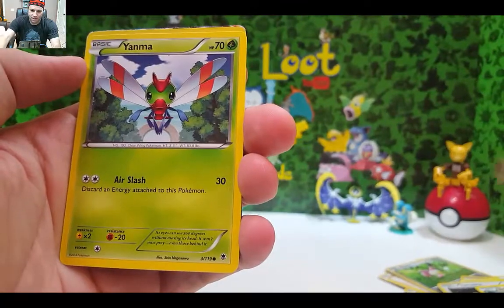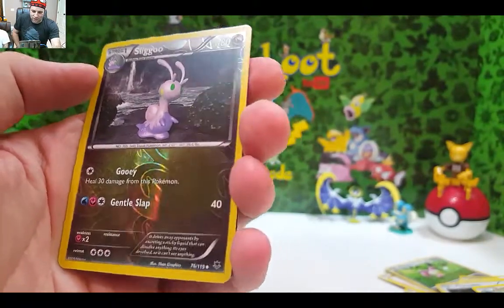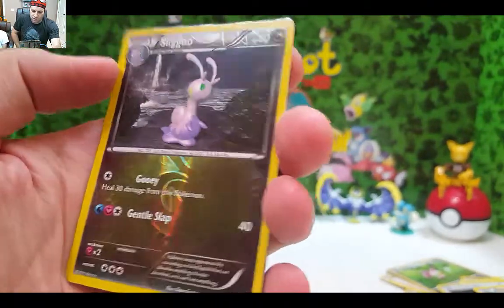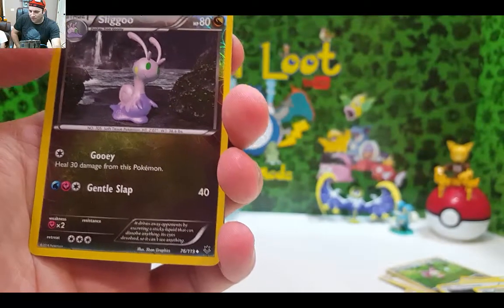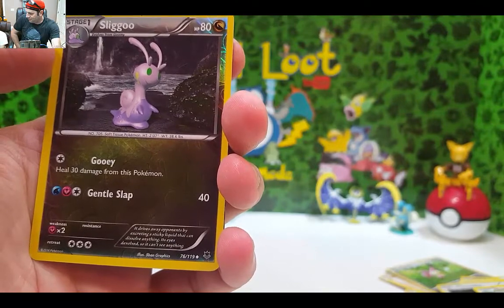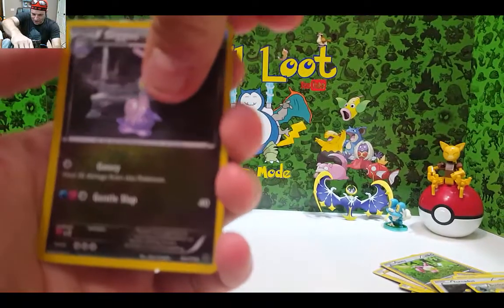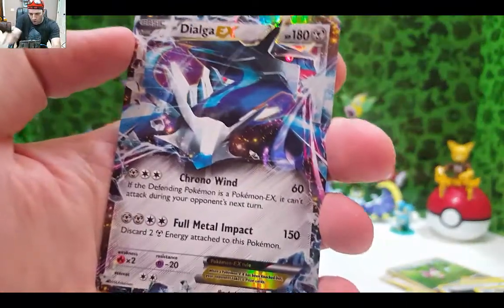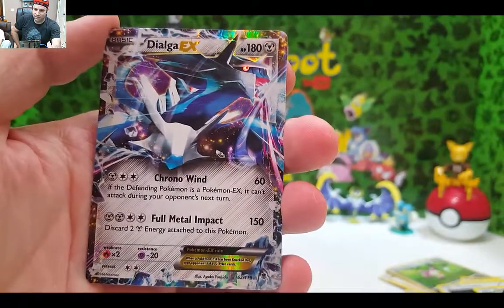Spearow. Yanma. Sligoo with the reverse holo. I already looked at Sligoo. All right, so here we go. We know it's something fancy. And you say it's a what? It's an EX, I say. It might be a Mega Gengar. Boom! You are a Dialga EX. But it's still pretty good.